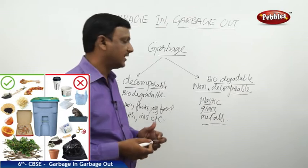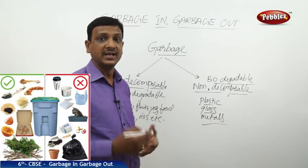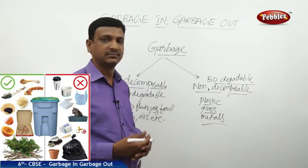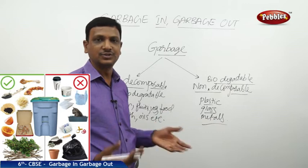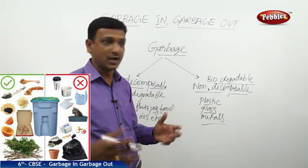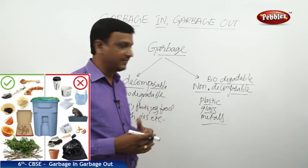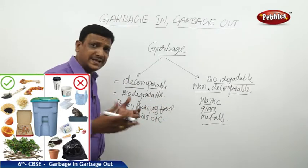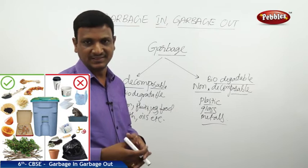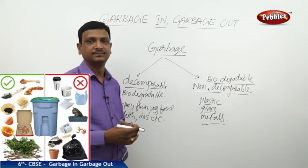These are non-biodegradable. If you bury the plastic and see after 1 month, you will find the plastic bag again. It is not decomposed. If you bury a metal can, after 2 or 3 months, you can get the metal can back. If you bury a glass piece, after a few months, you can find it back. It is not easily mixed up with the soil because microorganisms cannot work on these materials. They cannot break them into simple things. But whereas these items, paper, fruits, vegetables, food, dead bodies of plants and animals, when buried in the soil, are decomposed in a few months, right? So the garbage can be categorized like this, right?